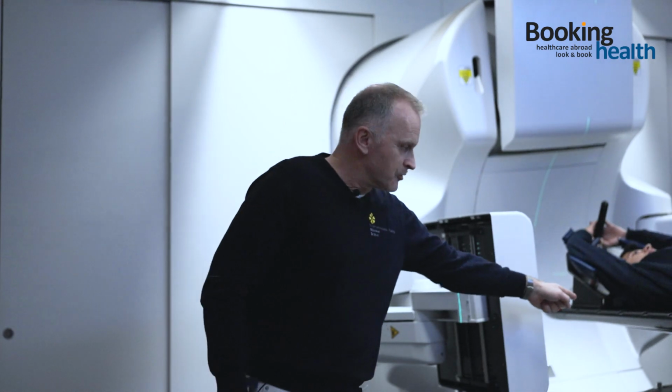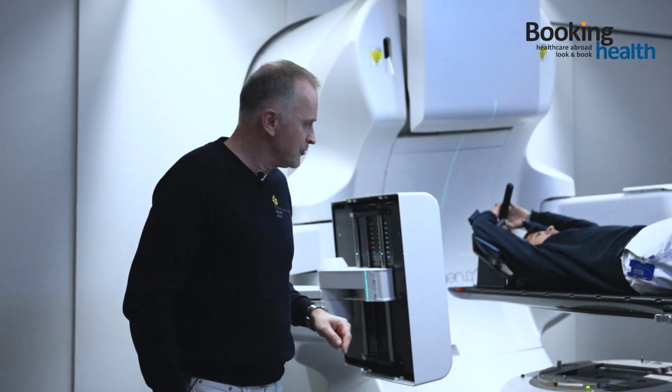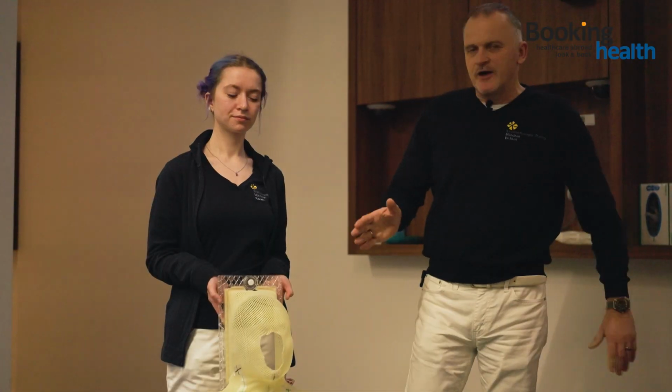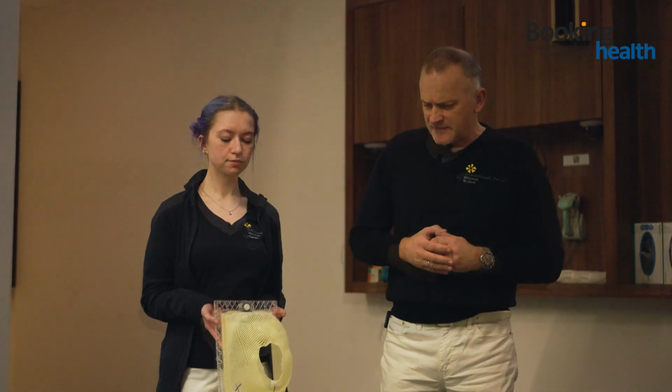Irradiation is carried out using this device. Inside the device there are many tiny plates that open and close as it rotates. Here is a mask that is used when irradiating head and neck tumors. What is it for? The mask is required to completely immobilize the irradiated body region, which is important for successful treatment. We can thus carry out high-precision radiation therapy by targeting the radiation directly at the pathological focus.